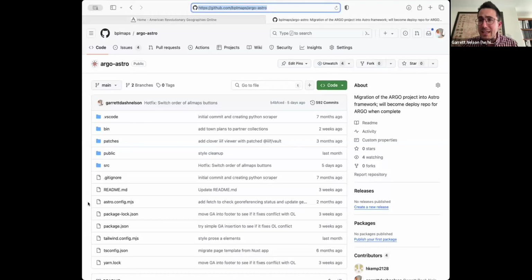In terms of kind of related IIIF art in this space, I've spent a bit of time looking at the Canopy project, which I think is a really cool, similar type of example, right? How do you stand up a mini site or a mini portal based around a particular theme and a particular group of IIIF collections?